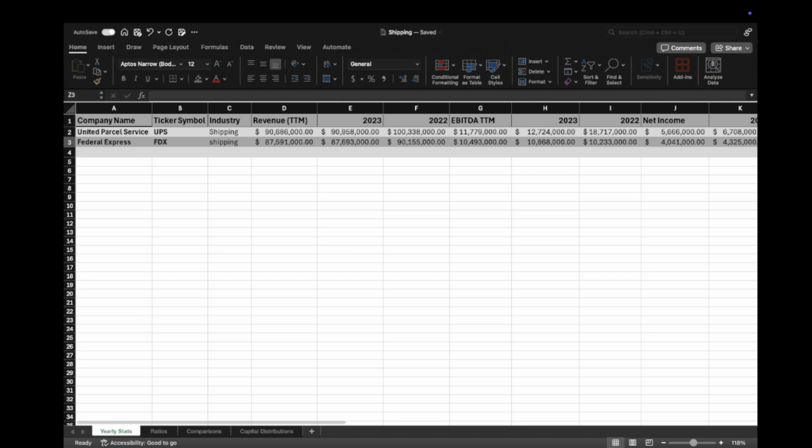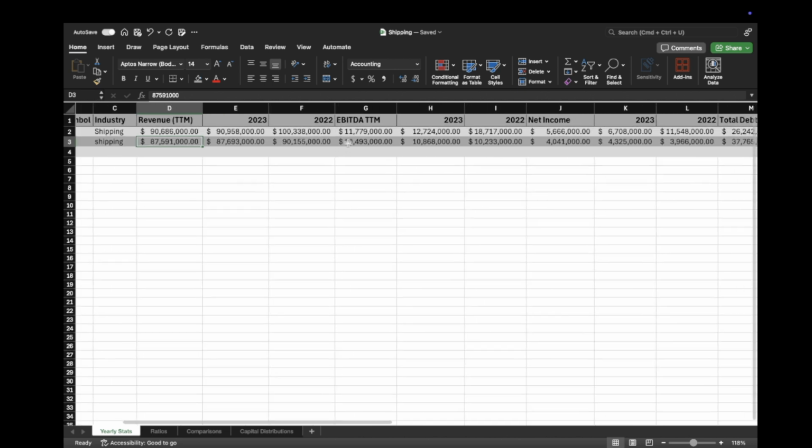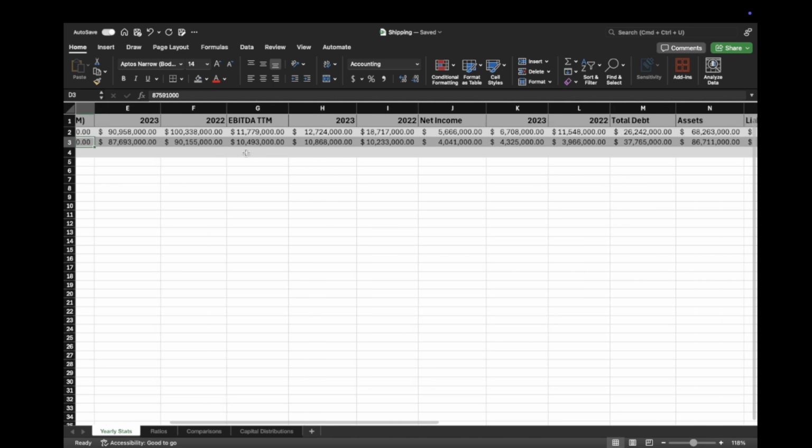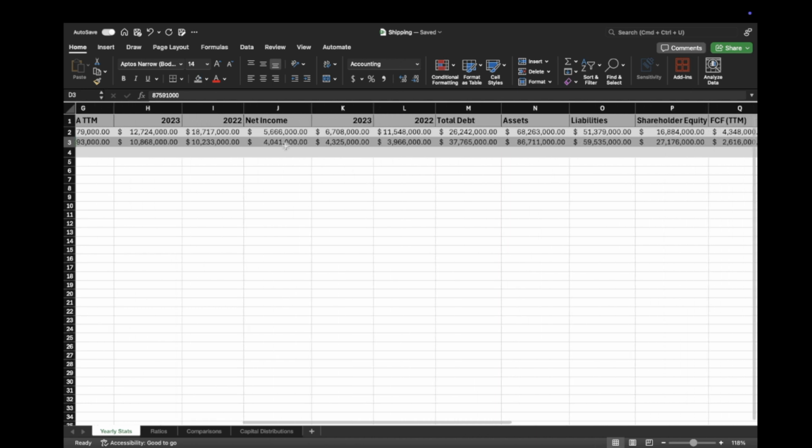Moving over to the Excel spreadsheet for the main course, we can see that today's company was FedEx, or Federal Express, who trades under the ticker symbol FDX in the shipping industry. Revenue came in the last 12 months of $87.6 billion. This compares to $87.7 billion in 2023 and $90 billion in 2022. EBITDA came in at $10.5 billion, which was down from $10.8 billion the previous year, but up from 2022. And net income came in at $4 billion, which was about even from their 2022 numbers.